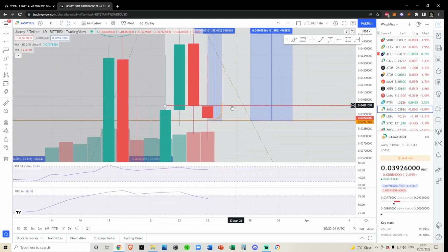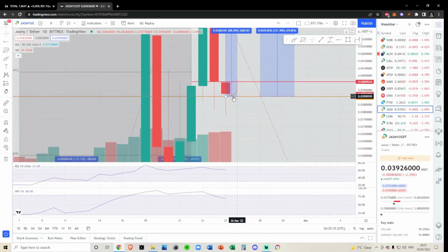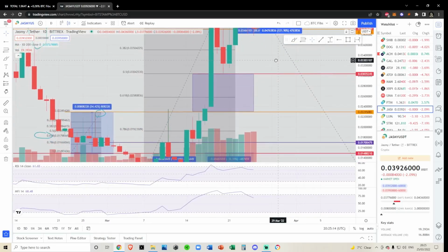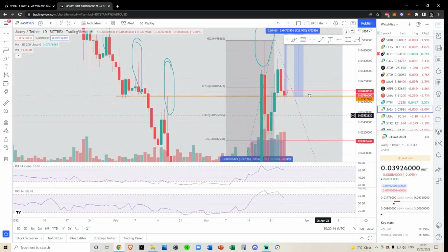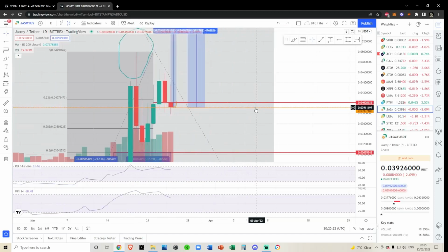If we did come up and take out the 4 cent region, that is when I'd be looking to enter my trade. Like I said, we have already backtested the 3.9 cent. It does look pretty good. We do have a decent amount of selling volume coming in, but do bear in mind the uptrend is still very much intact. The selling volume has only brought us back down to this backtest of the 3.9 cent.